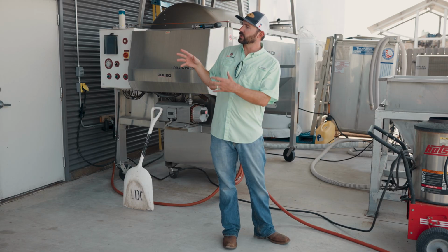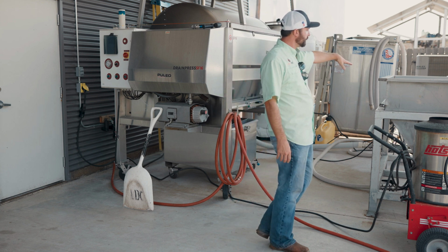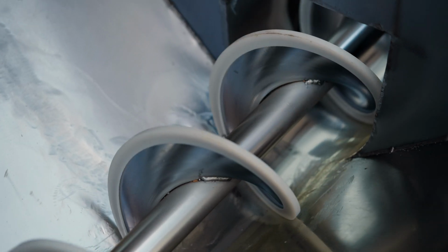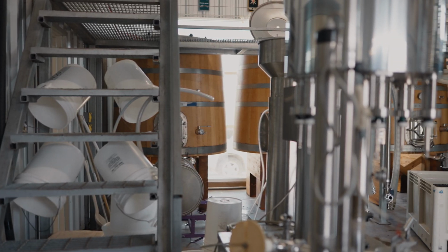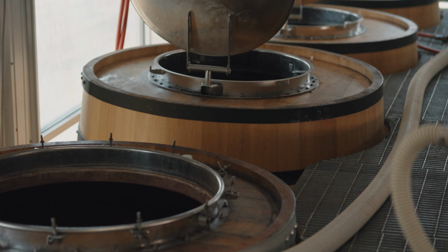Here shortly, we're gonna take these bins, we're gonna dump them into our receiving hopper that is right here. This receiving hopper will then auger the fruit into a must pump, pump it inside the building, and then we will load the oak fermenters. They're kind of lining the wall inside this building. We'll take a hose and it'll carry it, and we'll fill up those different oak fermenters.